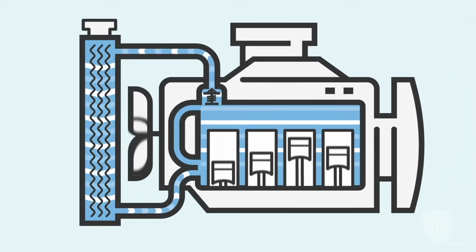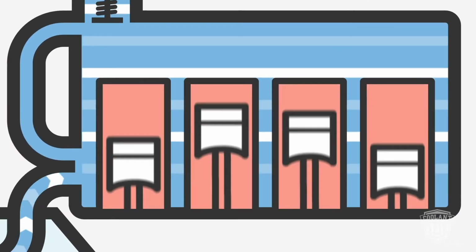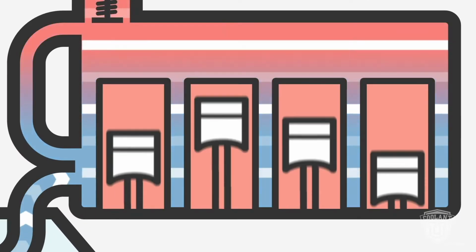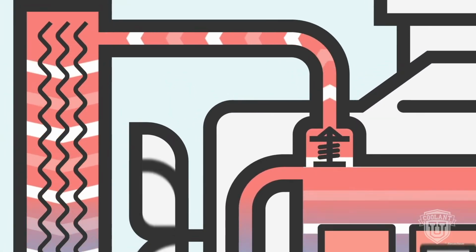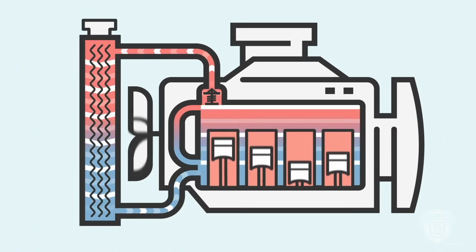Engine coolant is a fluid that dissipates heat in vehicle systems. It pumps through the engine block, absorbing heat generated by combustion. The heated fluid is carried through hoses into a radiator, where it can be cooled by air circulation. Coolant is vital to engine functionality.